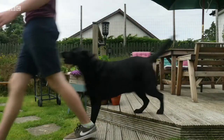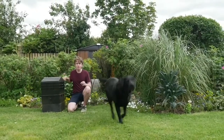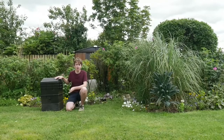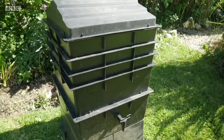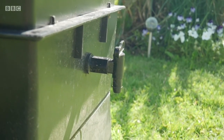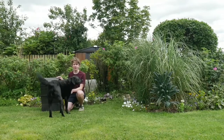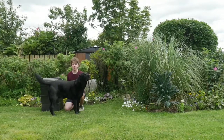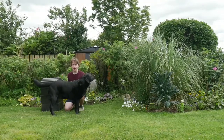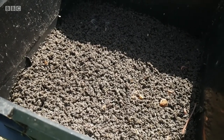Hello everyone, and my name's Owen, and here's Alfie, my dog. And what I'm going to be speaking about today is my wormery compost bin. This has got worms called tiger worms in it, and I use this to get rid of all our food scraps. And this is a really efficient way of doing it, and it makes a really good compost called vermicompost. And I use this to feed the soil where I'm growing my runner beans this year.